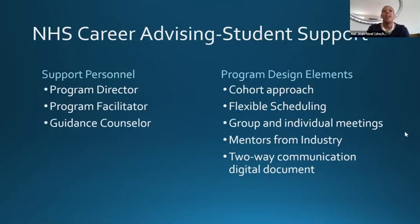So, NHS Career Advising and Student Support. In terms of personnel, we have the program director, who is basically me running around like a chicken with my head cut off, to be honest. But I love every second of it, connecting with students, building the program, building out even student interest. When students say this is something they're interested in exploring, I am the person who is exploring that option, not just for that student, but for all students, and seeing what opportunities might be available there. We have a program facilitator.